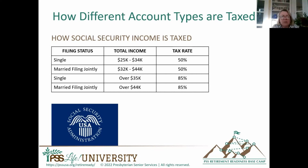So if you have income less than $34,000, it's taxed at a 50% rate. If you're married filing jointly, at or below $44,000, it's taxed at 50%. But as is true for many people, if your income is over 35K or 44K, that income tax profile is now 85% taxable. So better than 100%, but still considerable as we look at our income in retirement and our total tax bill.